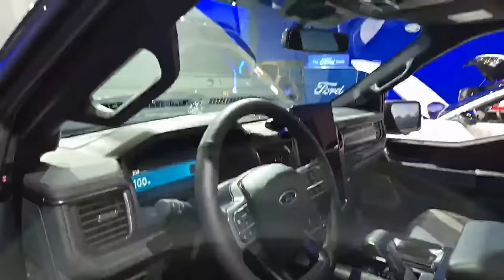This one is ID Buzz, coming 2024. I don't know, big family car. Bus can convert into a lot of different things, and that's a 1949 Beetle. Another driving simulator right there. More Volkswagens.